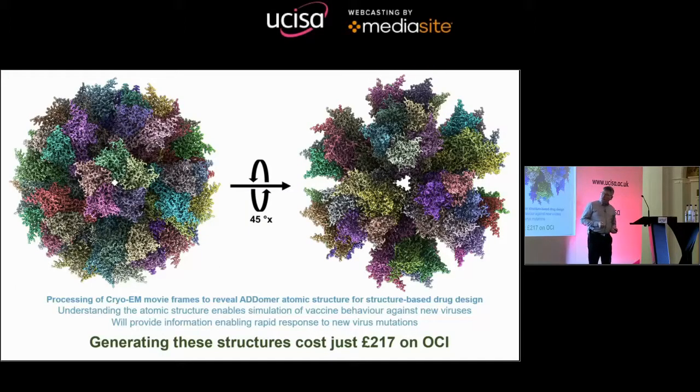The other challenge with this one is that the image processing workflow uses a piece of software called Relion, which is a workflow which ties together all sorts of other pieces of software, each of which have different performance characteristics. So some work better on CPUs, some work better on GPUs, some work better on high memory machines. And so we were able to, using our cluster in the cloud software and the Oracle compute infrastructure, change the nature of the cluster during the job to fit the job size.